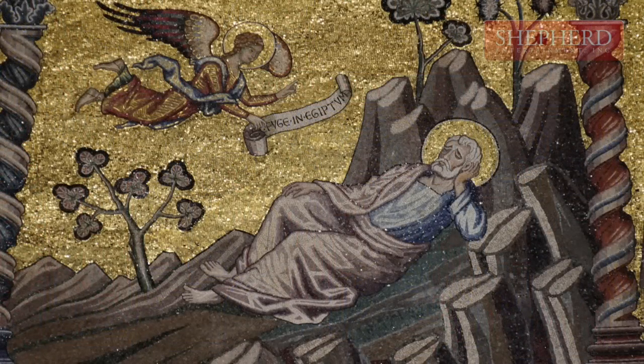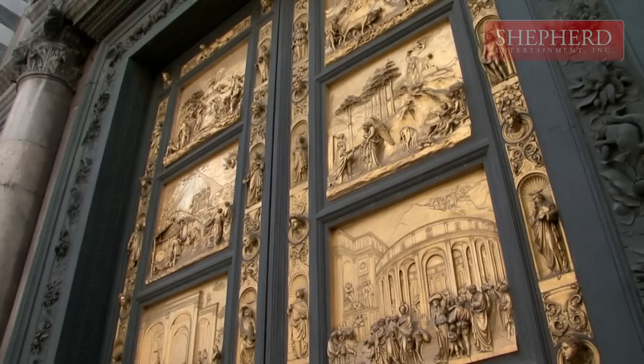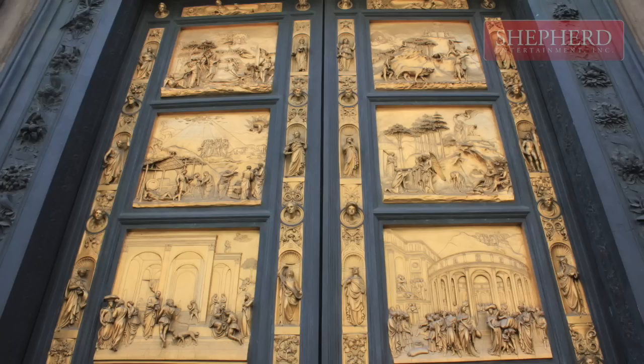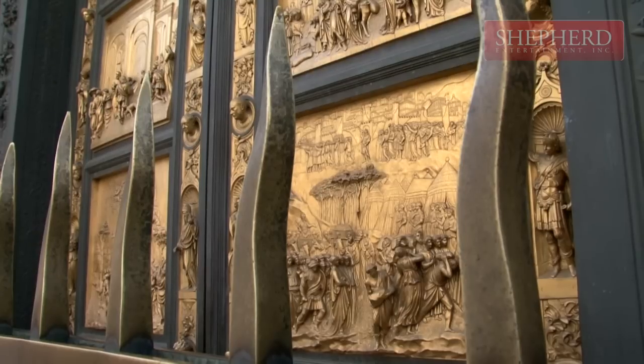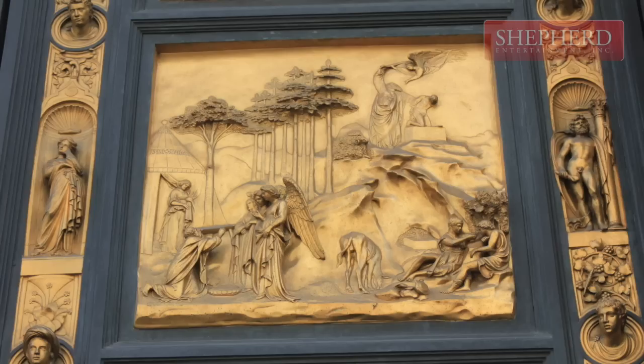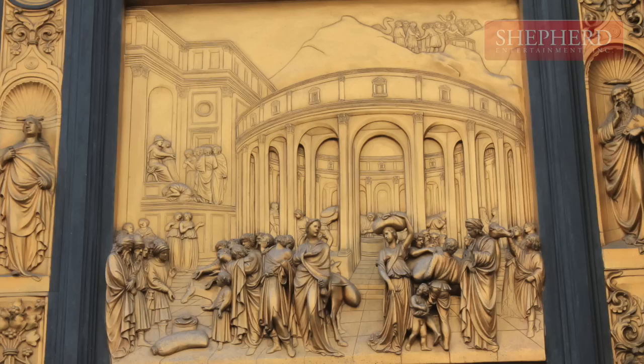The chapel's crowning glory, its three bronze double doors, the most famous in the world, go back to the 14th and 15th centuries. The entrance looking onto the cathedral is preeminent. Michelangelo proclaimed it fit to be the gate of paradise, and they are still called that, the Porta del Paradiso.